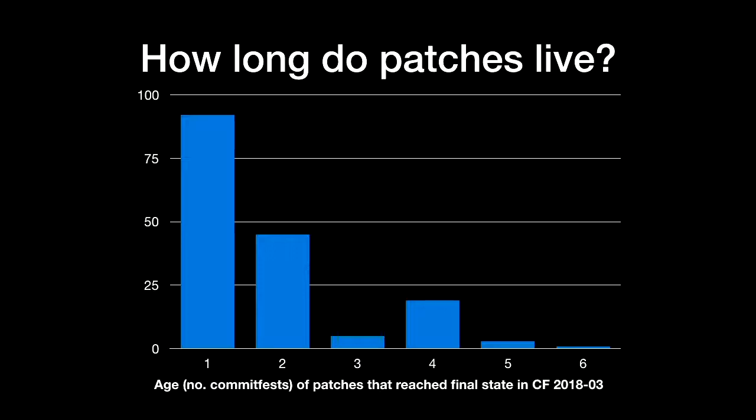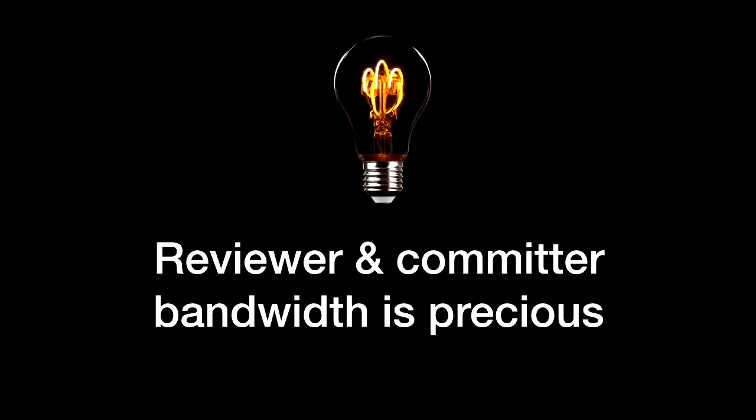Half as many again take two Commitfests to get in, and then half as many again take four Commitfests to get in, and then we have some outliers over here. And we have some stuff, of course, which has never actually reached a final state. It could be it's been bouncing around for years. So that's quite a lot of code that you have to keep working for a long period of time and keep up with changes. And my central idea here is that wasting people's time is a really bad idea. And it's not going to help us deal with all this code.